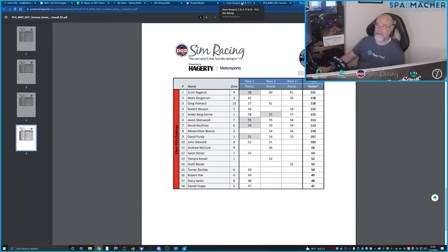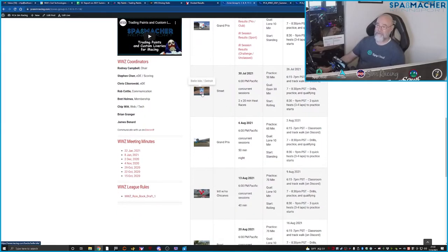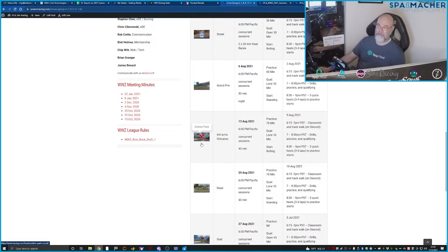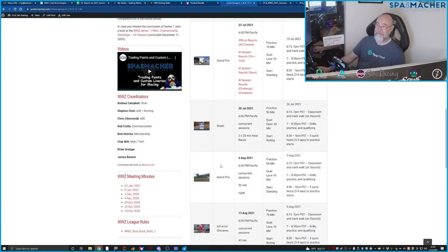Our entire setup here is we have Belle Isle and Detroit coming up on the 30th. We have Hockenheimring on August 6th, and Oulton Park on August 13th, Montreal on August 20th, and then, of course, we're going to round up with a nice oval at Indy on August 27th. So we still got a lot of racing to do.